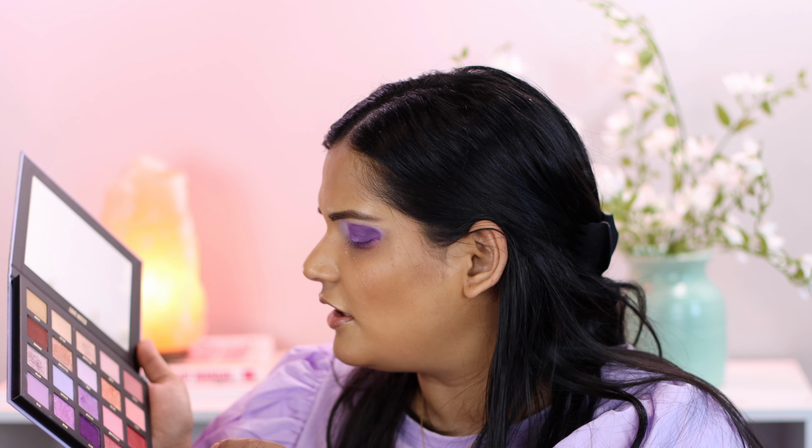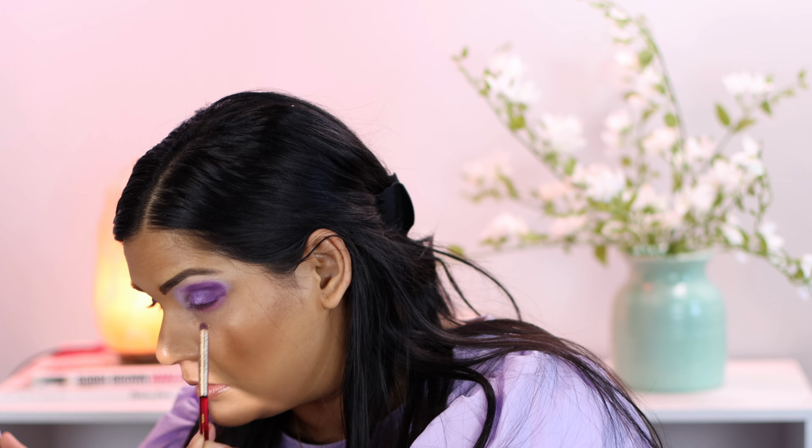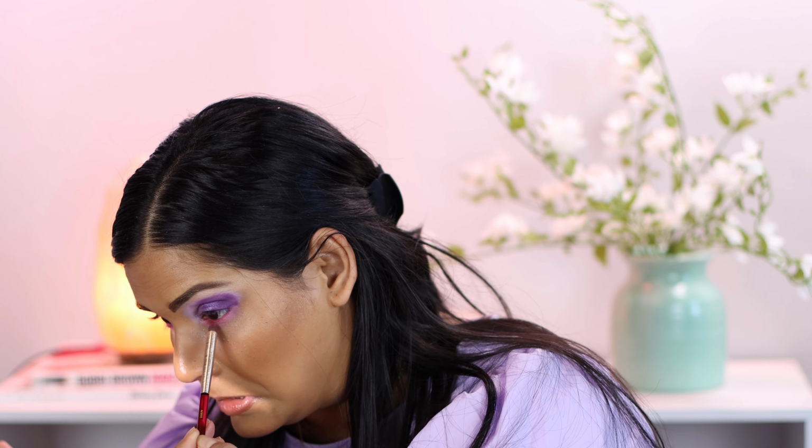Next, I'm going to go into the shade called Confetti. It's like a pretty pinky shade, and I'm just going to add some sparkle on the lower lash line, focusing on the inner corner.